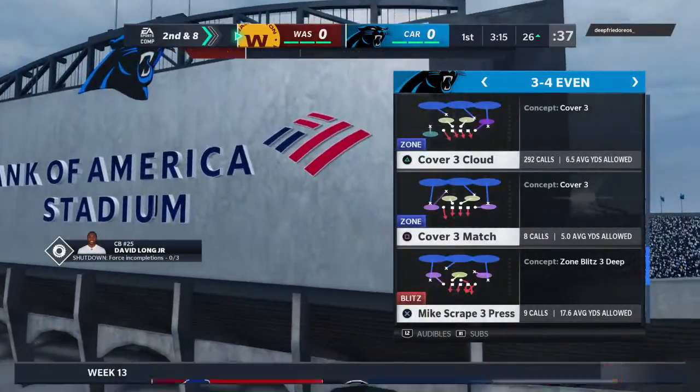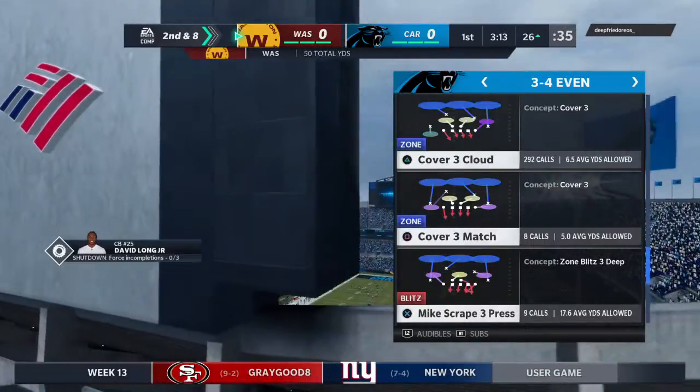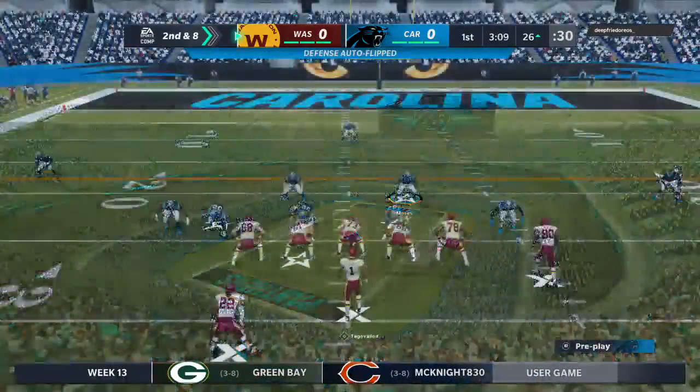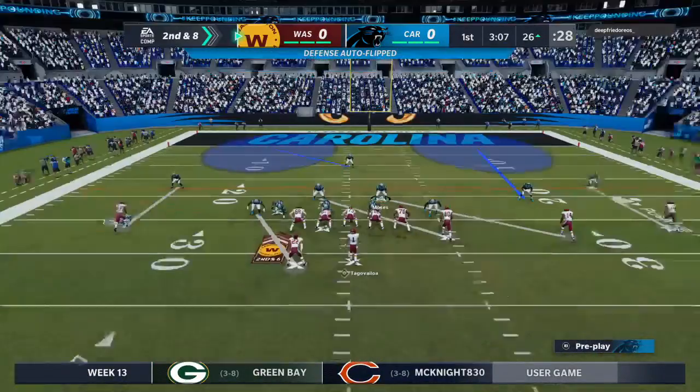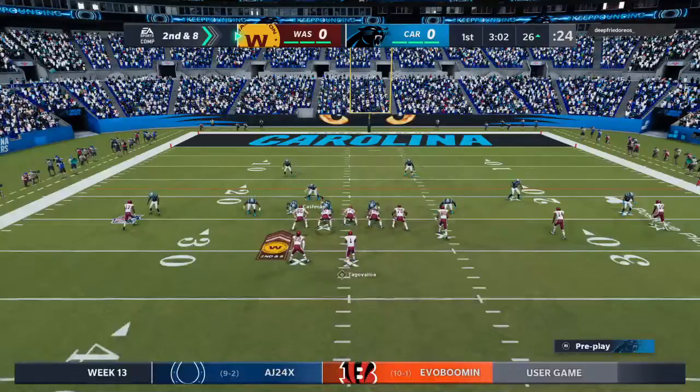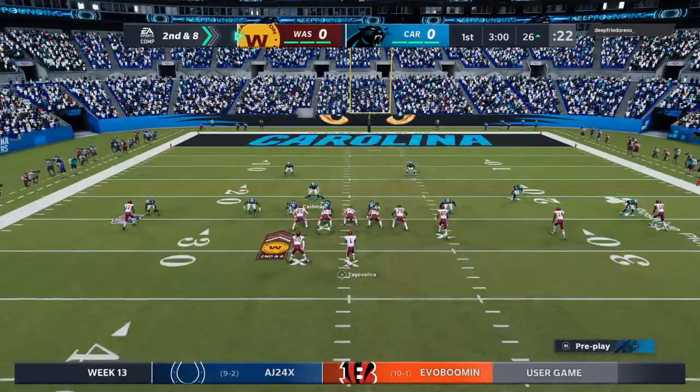2nd and 8. Well, they certainly had success throwing the ball on this drive, and not as much running it, as we just saw once again on that last play. Stopped after a very short gain. But I wouldn't abandon the run totally, because otherwise, pass rushers just tee off on your quarterback. Makes it very, very difficult for him in that situation.